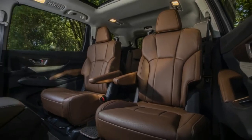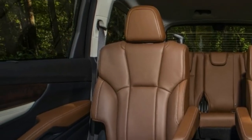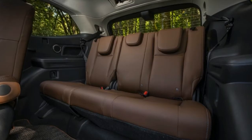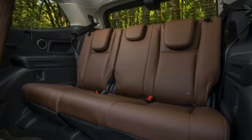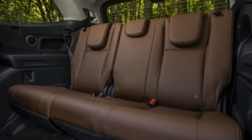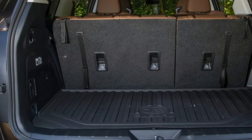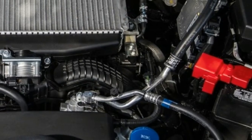For $45,670, the Ascent Touring nets you features like leather trim, power-adjustable front seating, a panoramic moonroof, LED lighting, a power-opening rear gate and an upgraded audio system with an 8-inch touchscreen infotainment system.